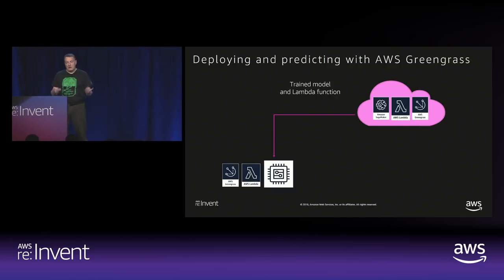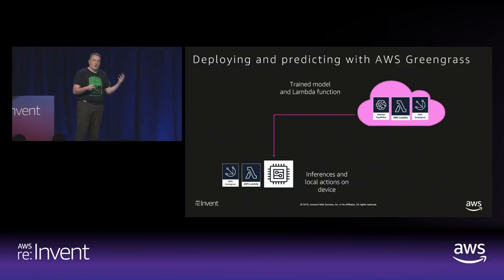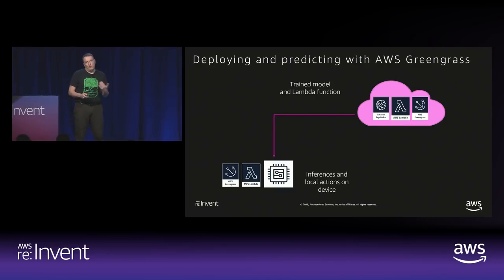Okay, and it doesn't matter if you're deploying to one device or 1,000 devices. Greengrass is going to take care of that. And then once the model and the Lambda function have been deployed to your device, the Lambda kicks in, starts capturing data from whatever sensors are available on the device, and it uses the model to perform inference, right, to run some predictions locally on the device without any communication back to the cloud.